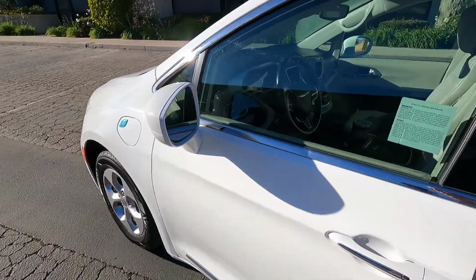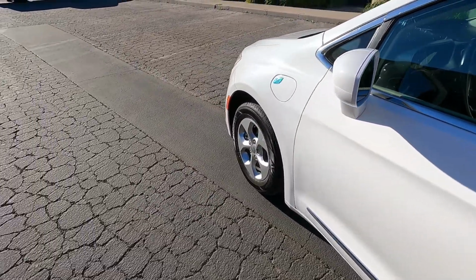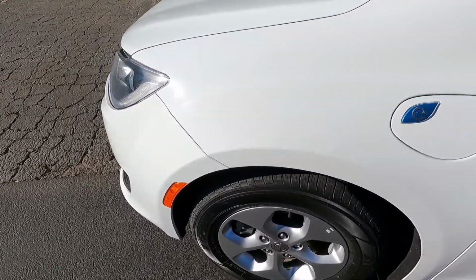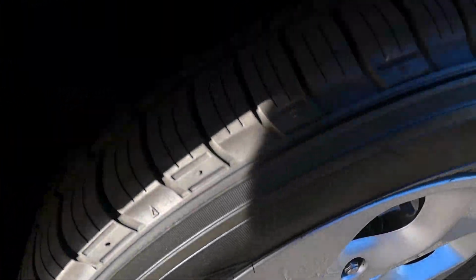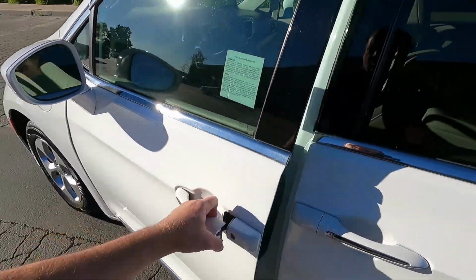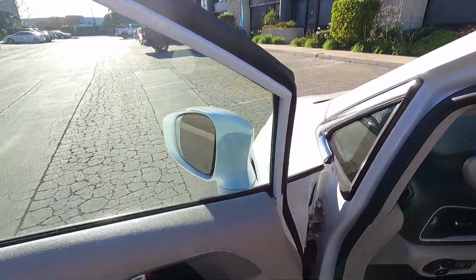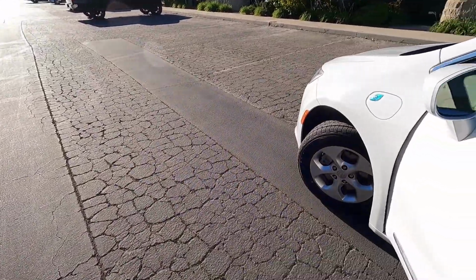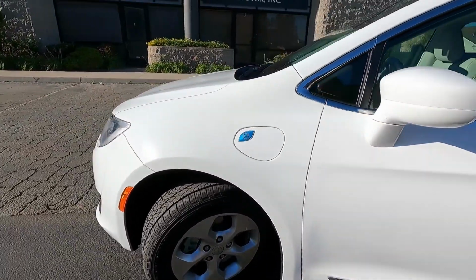Now, if you drive long distances, you'll still save gas, but your normal family member who drives the kids to school, picks them up, goes to soccer practice, stuff like that, you could literally go months without having to fuel up. The tires are in excellent condition. Let's look under the hood. The engine bay is nice and clean.